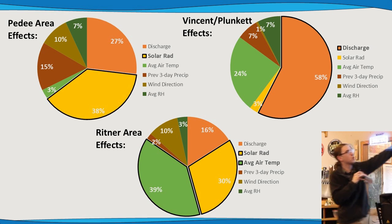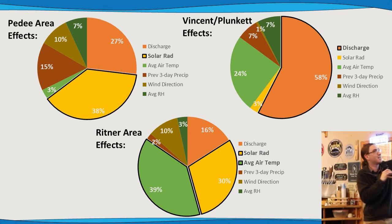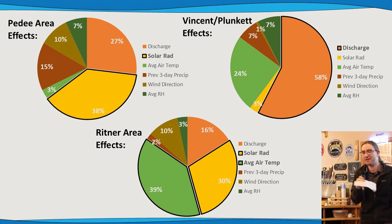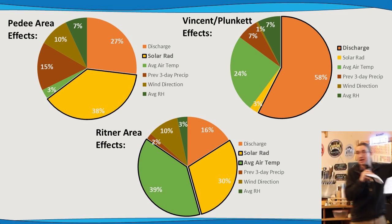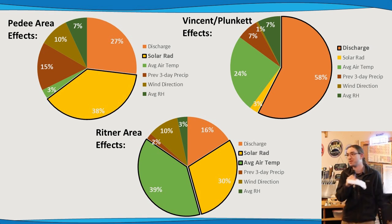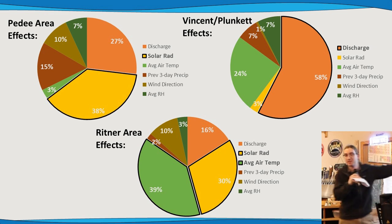Let's start with the Vincent Plunkett Creek area. We can see that a very large segment of it, 58% of the pie, is controlled by the discharge, which just means the amount of water in the stream. That's just a fancy term for water in the stream. We can see in that system, discharge is a major driver of the stream temperature, as well as the green segment, which is air temperature, is also a pretty major aspect. But that's very different from these other two areas, right? In this Rittner Creek area, we can see that discharge is only 16%.